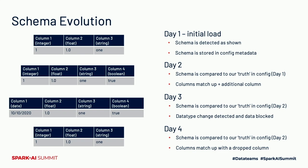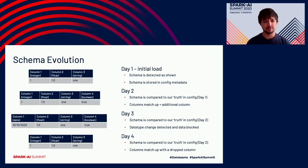So what happens here is that we compare this to our ground truth. It says, no, this isn't going to work, and we can error out with the correct error at this point in the pipeline, so that we know what's gone wrong. We can then go back to the source and get this fixed, because clearly something's happened here. Day four rolls around, and again, we've dropped that new column that we had, but the schema lines up. What's important here is that we're comparing to the ground truth from day two and not from day three, because we never put that in, because it never successfully processed. So we're allowing this schema evolution, which is typically a real troublesome part, to be relatively lenient, and then utilizing the capability of Delta Lake to merge schema.